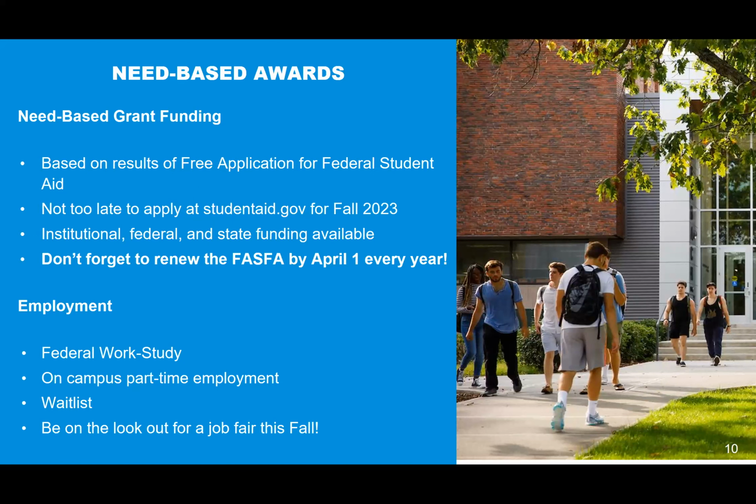You've likely already gone through the need-based financial aid process here at the University of Hartford as well, because you may have completed a Free Application for Federal Student Aid, or a FAFSA form. The FAFSA form is the only application that we require in order for you to be reviewed for need-based financial aid, and the University of Hartford does participate in institutional, federal, and state aid funding programs. So any student that submits a FAFSA to the University of Hartford will automatically be reviewed for these programs.